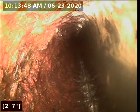Not sure what I'm running into here. I can't really see anything because it's underwater. So I'm not even sure if this is, say, the end of the run, or if it's just a buildup in the pipe and I just can't get past it from here. We're gonna go ahead and try to run the camera back, see if we can see why it's holding this much water. If this is a belly or if someone's just running constant water in here. Looks like it's just a belly.